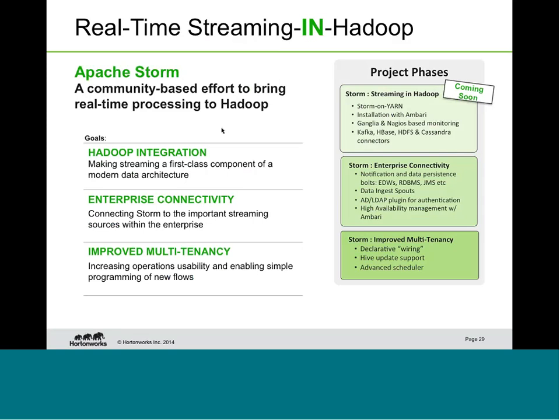So a lot more there. I encourage you to take a look at what's happening in the Stinger work.